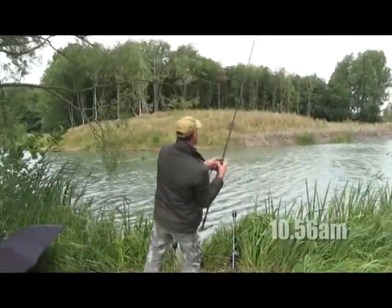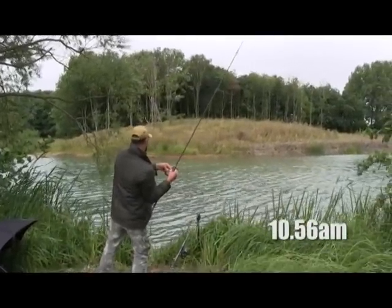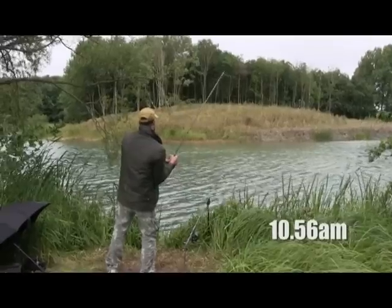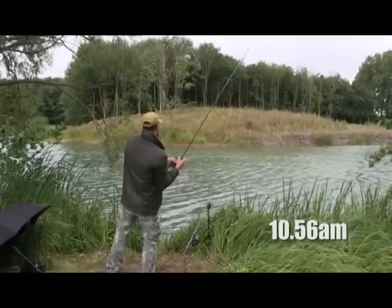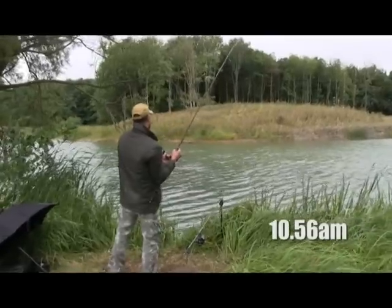Just come straight back down, and now Stuart's into a fish. Just about to show him the 29 common. It's been caught off peg 6, and he's had a screaming run.